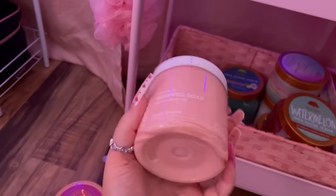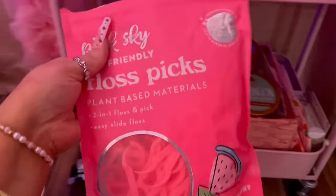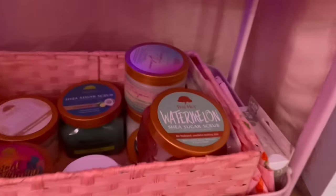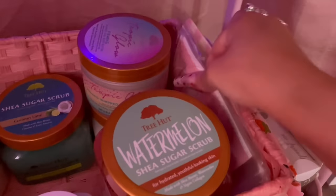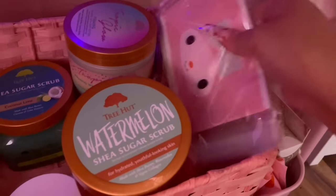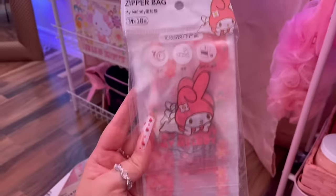I have this one, this like whipped soap. And then I keep my floss picks. I just refill them and put them in this little container. And then, oh, right here I have some like Sanrio little baggies. These are the little baggies I had right here, you know, just in case I need them. These are from Daiso. These are from Temu. And also these are also from Temu.